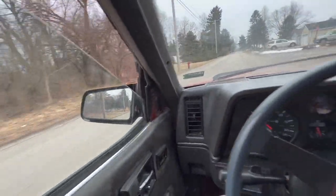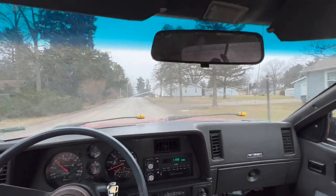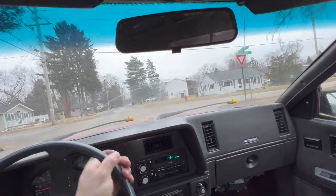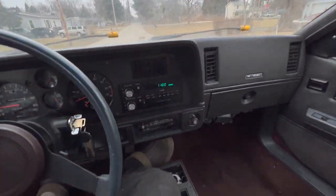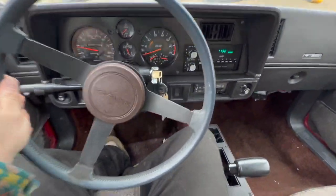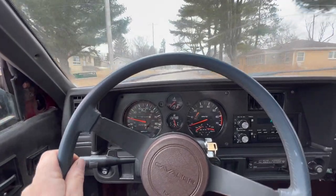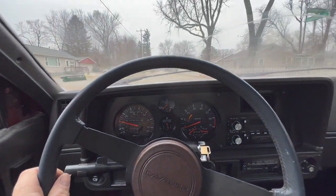Got me some proper mirrors. Okay, see my foot's totally off the gas. Still off the gas. See? We're just on cruise, literally. Not literally, but you get it.